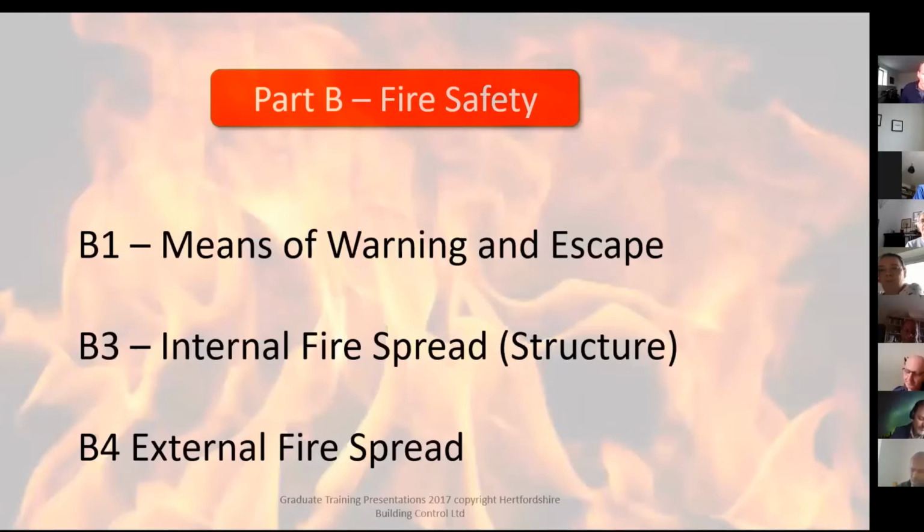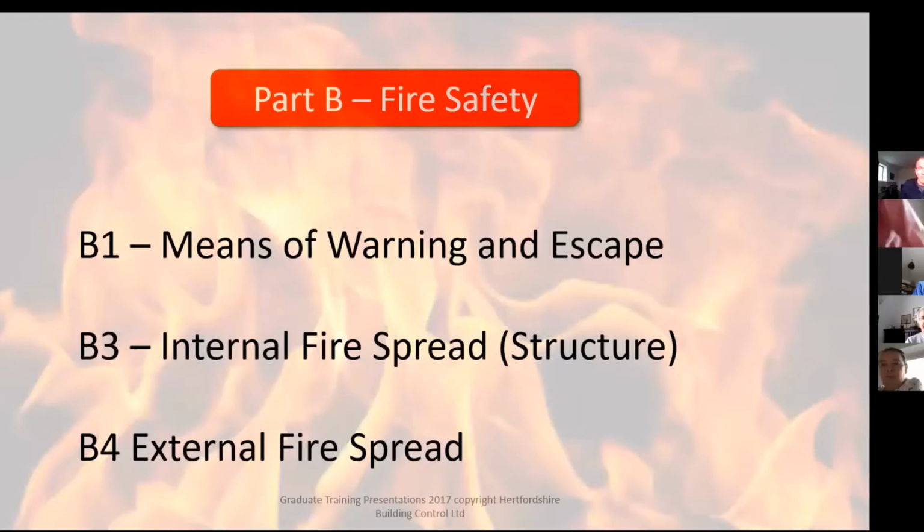So back to me, these are the sections of Part B on the slide that we're gonna deal with, because they've got particular relevance to loft conversions. That's B1, means of warning and escape, B3, internal fire spread structure, and B4, which is external fire spread.